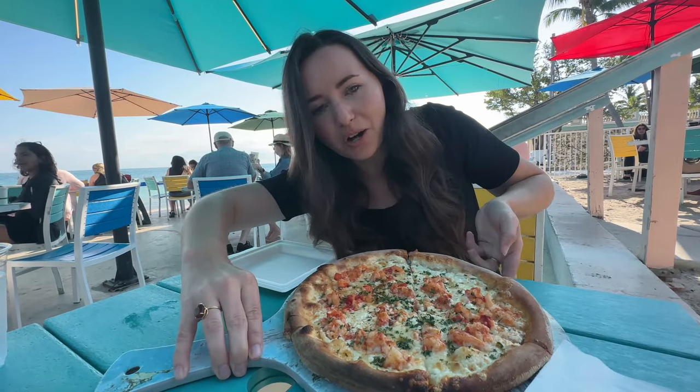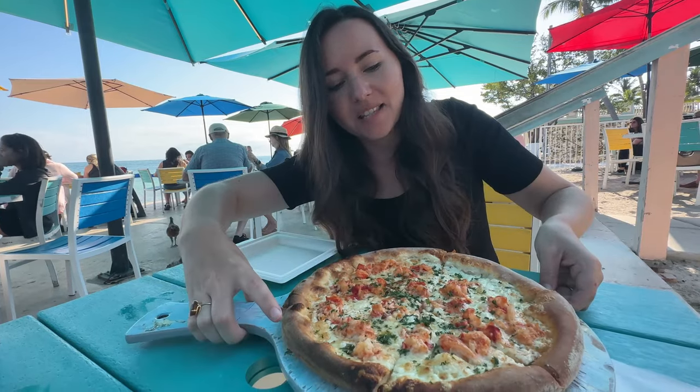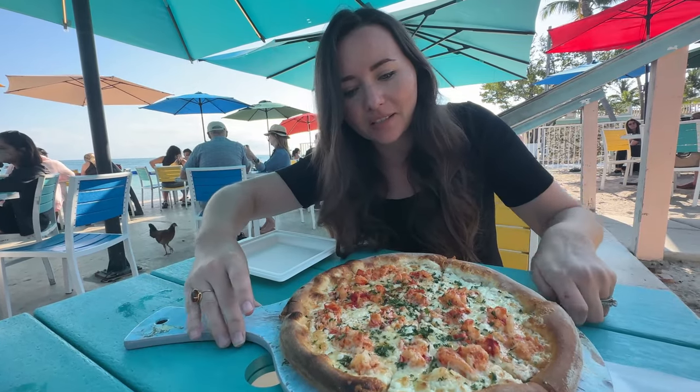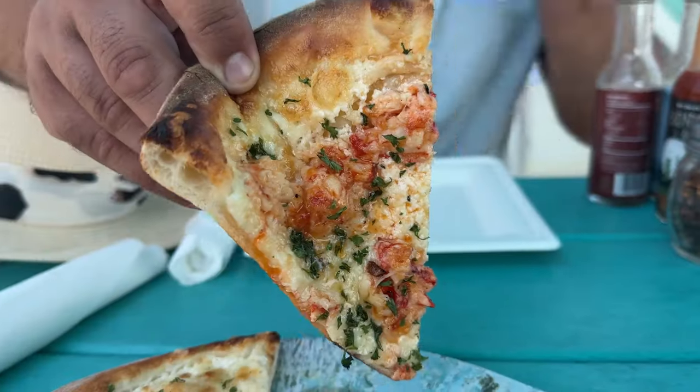So we got our lobster pizza. Here it is. This is Maine lobster. This is not the spiny lobster from the Keys. So let's give it a try.